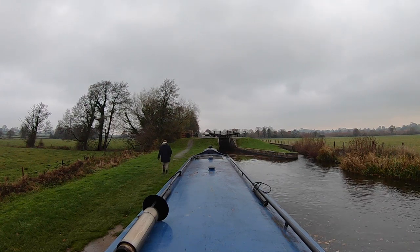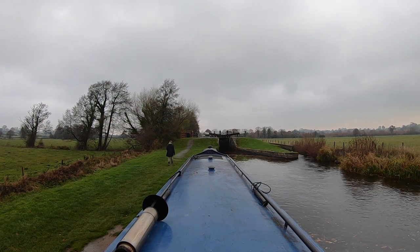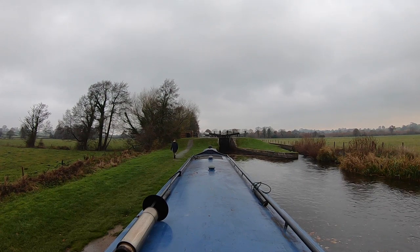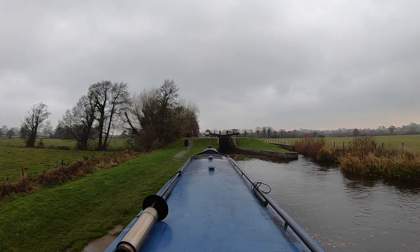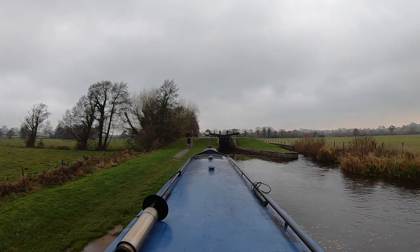Right then, my friends, what you're about to see is a good demonstration of just why it takes me so long to travel through a lock when I'm traveling on my own on board. And that's basically because of moments like this.